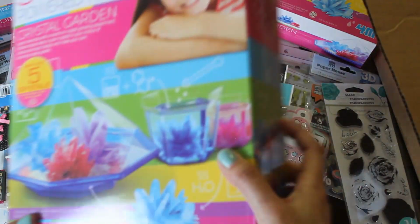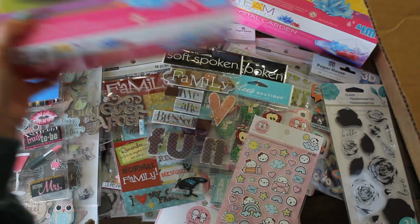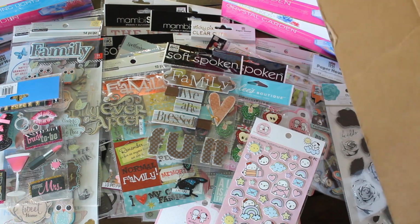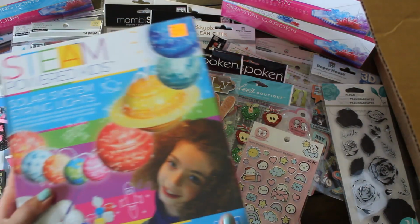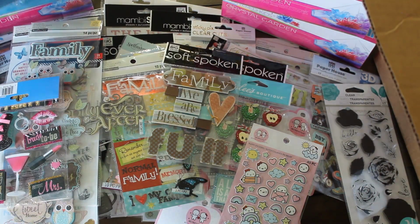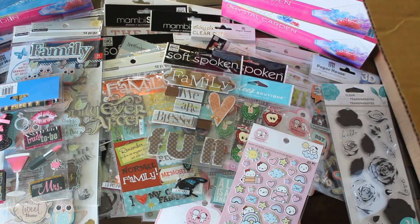Oh my goodness. More of these, which is awesome. I have enough to give to my daughter's friends, which is cool, and some for her. And then we have more of the solar ones. But then there's more, it looks like.